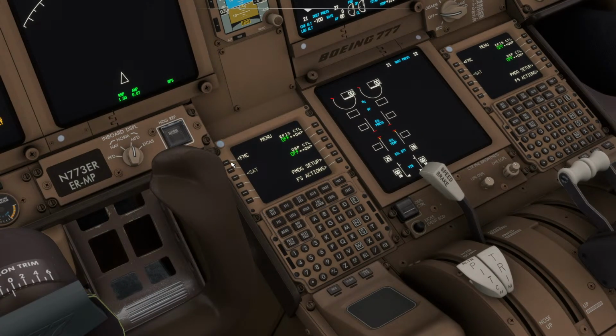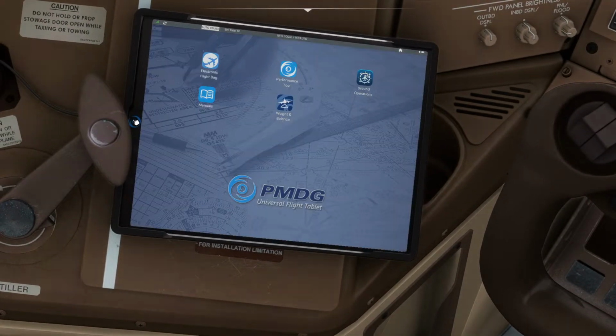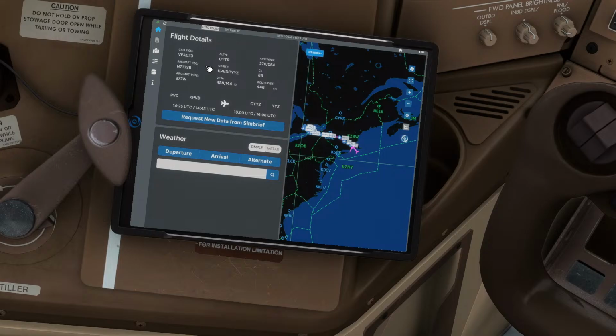So we go to the FMC page. And we're going to go down to the SimBrief route. So over to the tablet first. Go to the EFB app, request the data from SimBrief, and there we go. So we've got the route. And you can see it there, going from Providence over to Toronto.